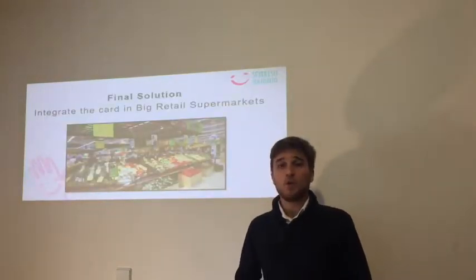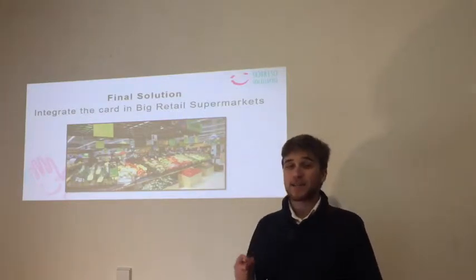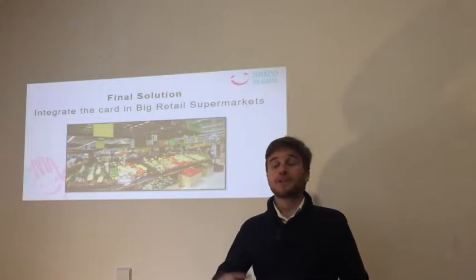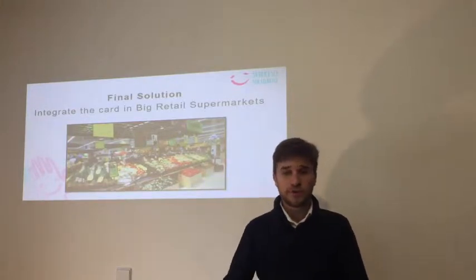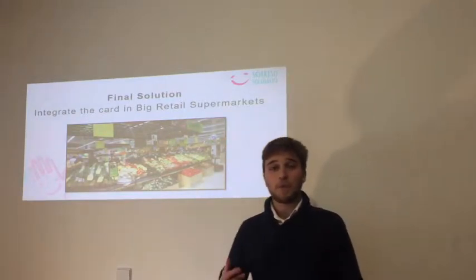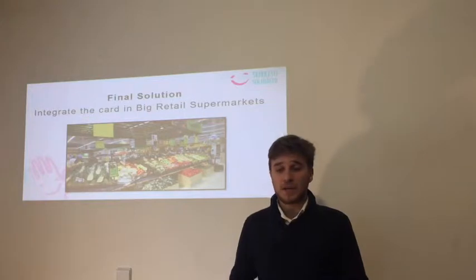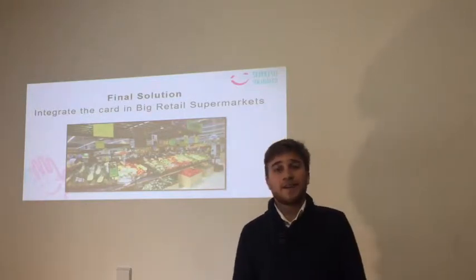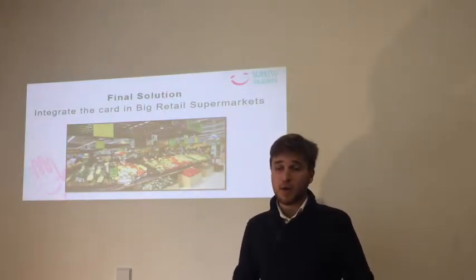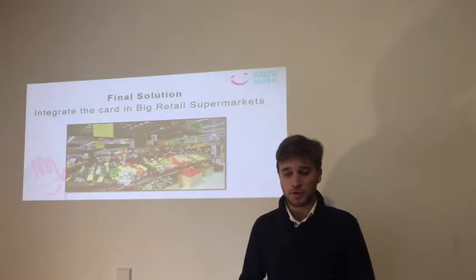So our final solution was to associate the card with big retail supermarkets. And why is that? Because these supermarkets are where people do their daily shopping, their daily chores, so why not appeal to the rational side of the card instead of the emotional side. When buying fruits, vegetables, milk, whatever, people are going to use the card because they will obviously get a discount, and on the other side they are helping more NGOs and more solutions. So why not adapt to using the card daily to help other institutions?